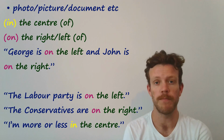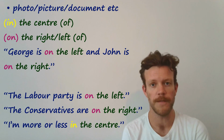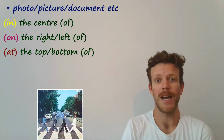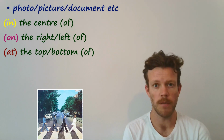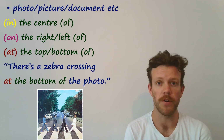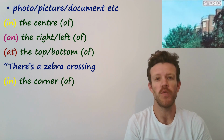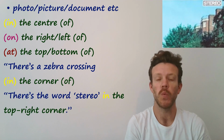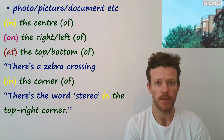This is also more generally true. You can use it with political stance. The Labour Party in the UK is on the left, the Conservatives on the right. Just as we saw at the start of the class, at the bottom, at the top. So there is a zebra crossing at the bottom of the photo. And then we generally say in the corner. So there is the word stereo in the top right corner of the photo.